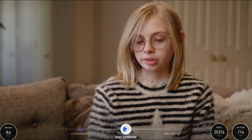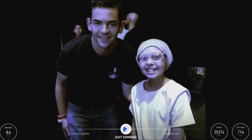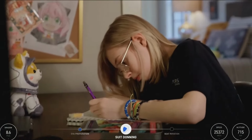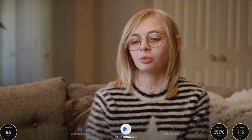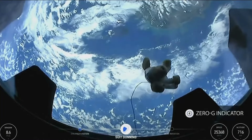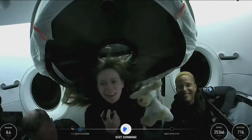Basically, my one passion is to be the first child in space. Liv was really close with the Polaris Dawn crew, and they asked her to design the zero-G indicator. A zero-G indicator is like a little plush toy that floats in the air. It basically shows that you're in zero-G. They kind of hide it over in the corner, and then once you hit zero-G, it'll float up and reveal itself.